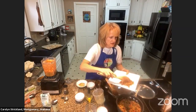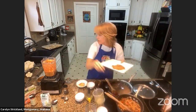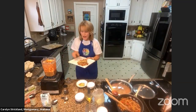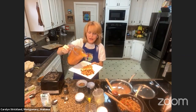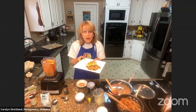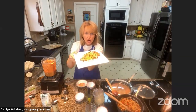So pretty and colorful. Look at how beautiful and colorful this is. And then a beautiful cauliflower steak. We'll throw one of these on top. And then just drizzle it with a little bit of the roasted red pepper sauce. And then I would probably serve this with a nice big green salad or some steamed broccoli or some steamed kale or collard greens, but absolutely beautiful, very heart healthy.